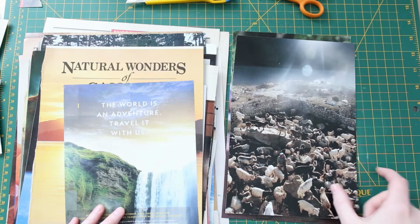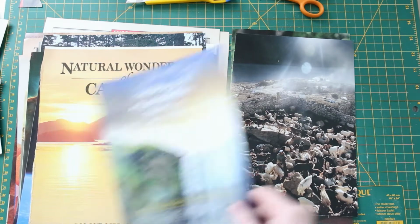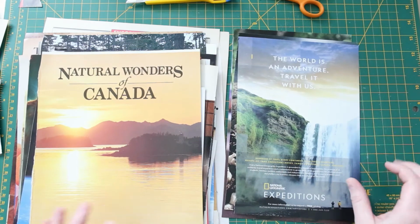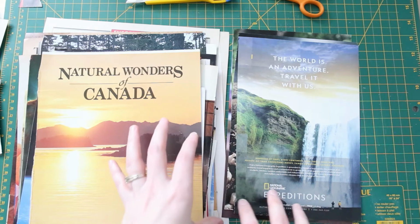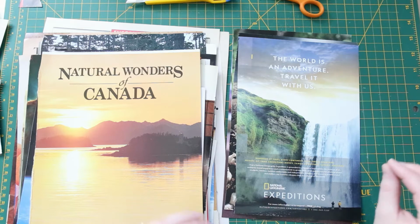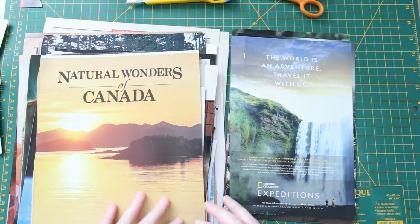This one I just really love this image. I don't really want to cut it up because I just think it's beautiful. This one, there's a lot of text on it, so I'd have to do a lot of covering up. So I'm not really sure if this one is exactly usable.